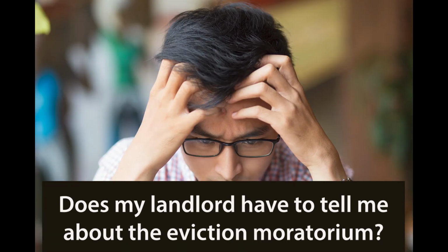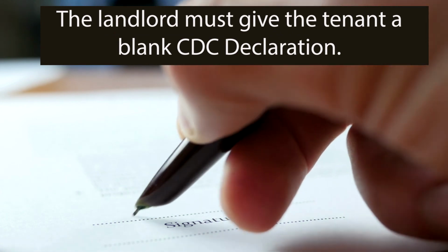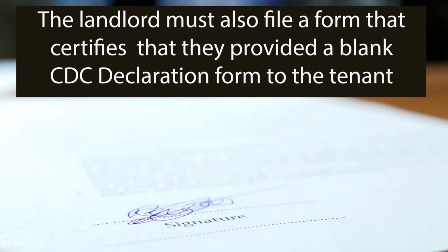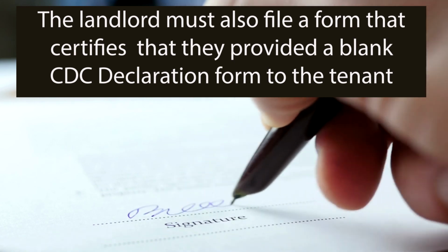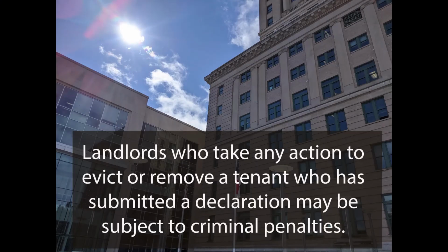Does my landlord have to tell me about the eviction moratorium? Yes. When a landlord files an eviction lawsuit, they must give the tenant a blank CDC declaration. The landlord must also prepare and file a form on which they certify, under penalty of perjury, that they provided a blank CDC declaration form to their tenant. Landlords who take any action to evict or remove a tenant who has submitted a declaration may be subject to criminal penalties.